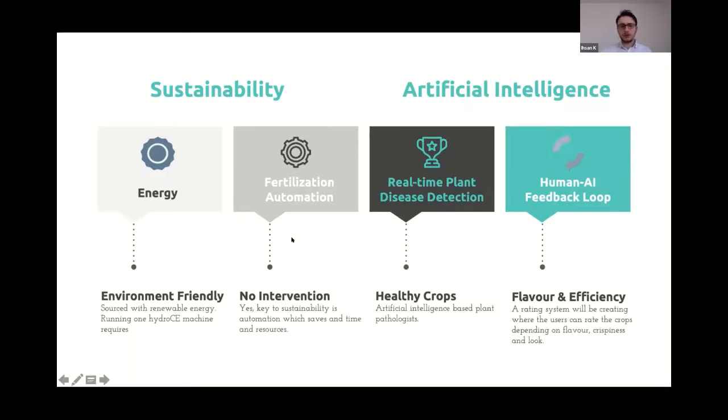And moving on to our artificial intelligence part and how we will implement it in the software, we got the real-time plant disease detection system. And this system will basically be able to detect the diseases, warn the user, and give the necessary instructions to ensure the health of the crops.